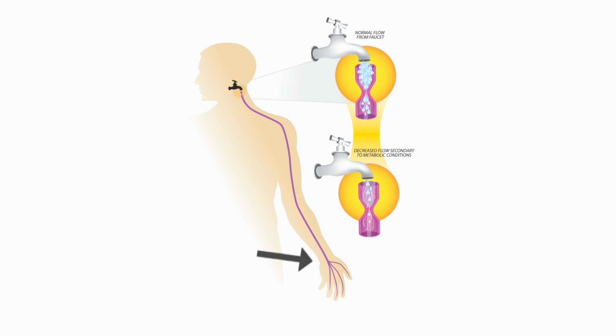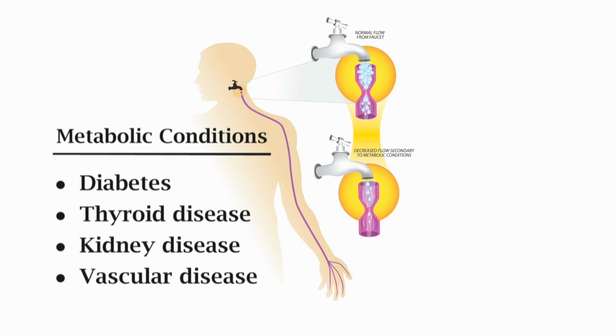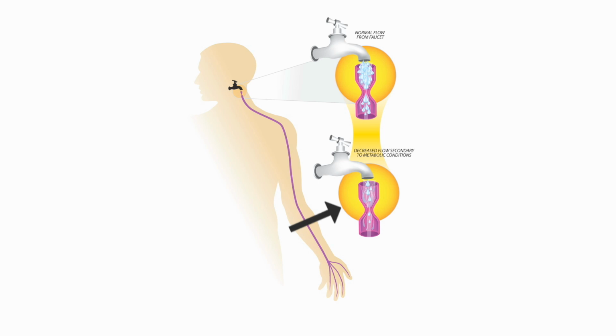In addition to having compression of the nerve at the level of the wrist, an individual may also have compression of the nerve at the neck from arthritis or a herniated cervical disc. In this situation, the nerve is like a hose with kinks in two places, both decreasing flow. Metabolic conditions such as diabetes, thyroid disease, kidney disease, and vascular disease may also affect the amount of electrochemical impulses that travel down the nerve, similar to a faucet on low flow.